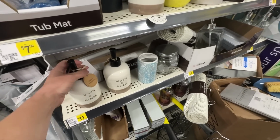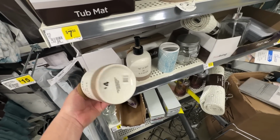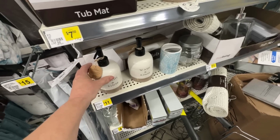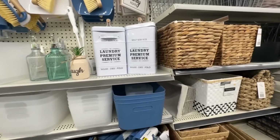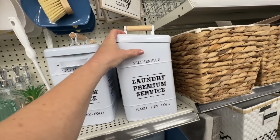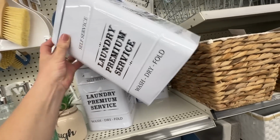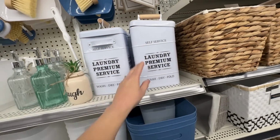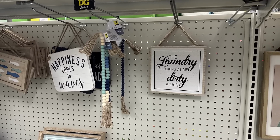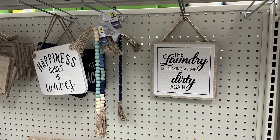Now for your bathroom, they have some really gorgeous soap dispensers. This one says wash and rinse. Those are $4 a piece. And look at that beautiful laundry tin. You could use this for your laundry detergent, your laundry pods, or if you're like me and you use the liquid laundry detergent, you could put your dryer lint in there. That was $10. They have various different laundry signs for just a couple of dollars a piece.